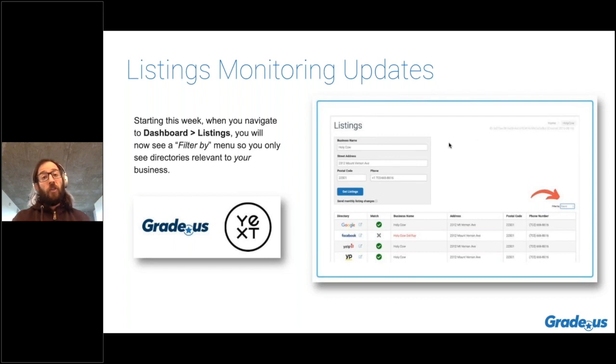One other feature that we updated last month is now you can send the monthly listing changes. So if for whatever reason one of your listings does change, whether it's a Google edit or something else like that, you can set up an email notification to make sure that you get an update on a monthly basis if you need to go and change those.